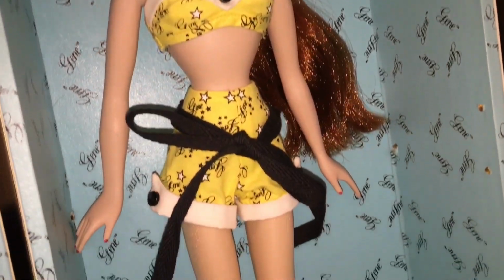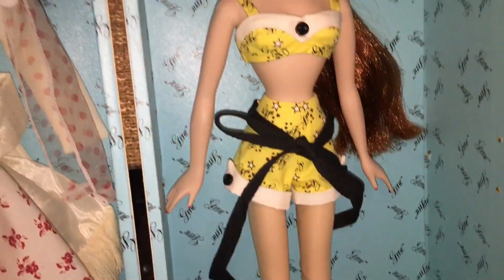This is without the stand. Her head is really tight in there. Do I have her shoes on? I have her shoes on. So with shoes on, she goes in there and is stuck.